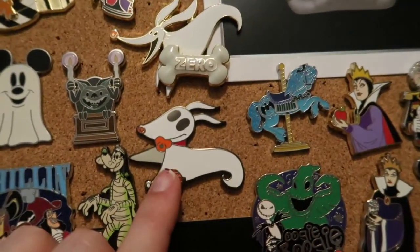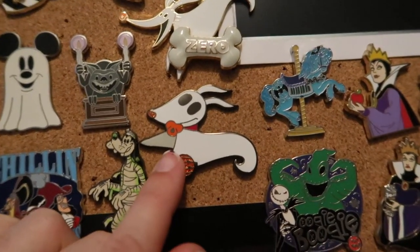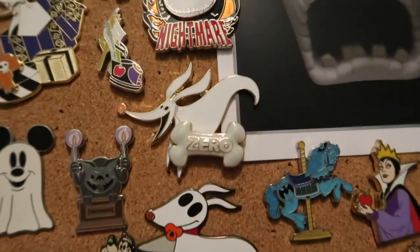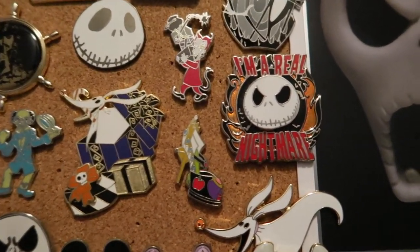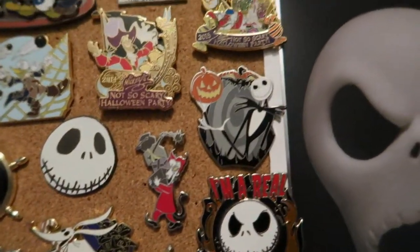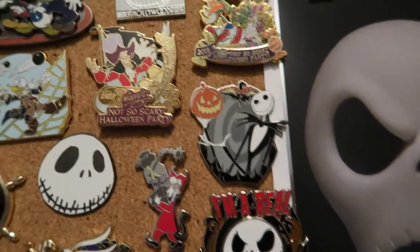The next pin I want to show here is a fantasy pin. It is of Zero. Zero is one of my favorite pins to collect for, so I had to get this one. It was just so adorable. Another Zero pin. We've got the Evil Queen shoe. I'm a real nightmare from Jack, clearly. I think we have Lock here. We have Jack here with a jack-o'-lantern.